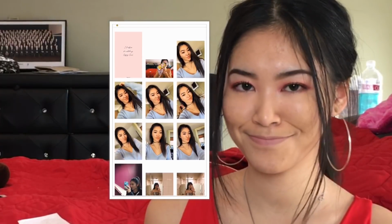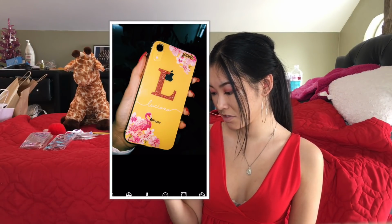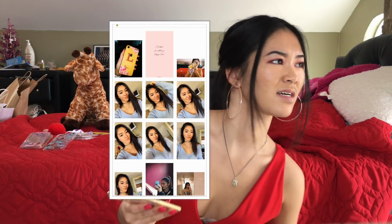There we go. You've got nice filters here. Like that one, I really like the C1 because it makes it more vibrant. White balance, I usually like to make it more yellow. And yeah, it's good. It's just a really nice app. Oh, my feet are killing me.